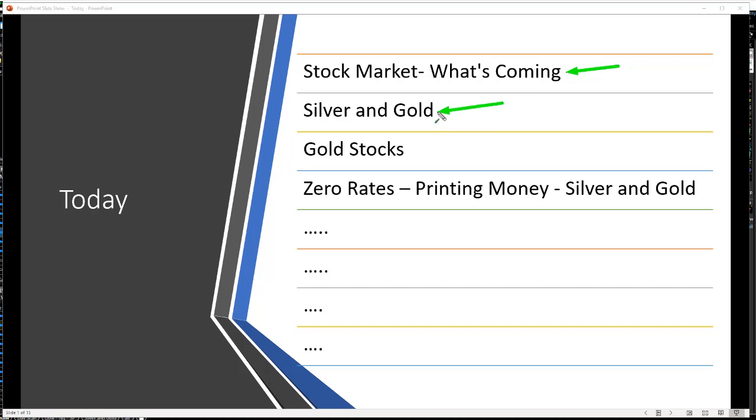Also, I talk about silver and gold. Looks like gold has caused that false breakout. It looks like the false breakout has confirmed. So I'd love to show you that pattern there, and also silver as well. Really interesting. Also, gold stocks, GDX and GDXJ, they're looking really interesting. They look like they've caused some form of a false breakout, but a confirmed false breakout as well.